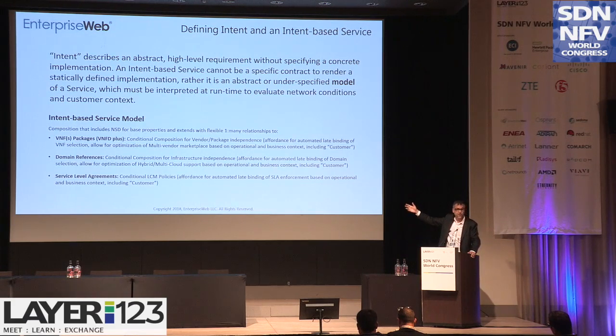Some variability of a selection decision on VNFs. Selection decisions on domains. Is it going to Amazon? Is it going to Azure? Is it going to Google? Is it going to an internal environment? What VIM is it running? Is it on Docker or Kubernetes, whatever? And then the service level agreement. And I'm going to late bind that entire thing.